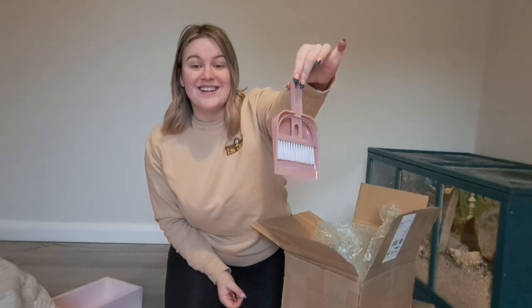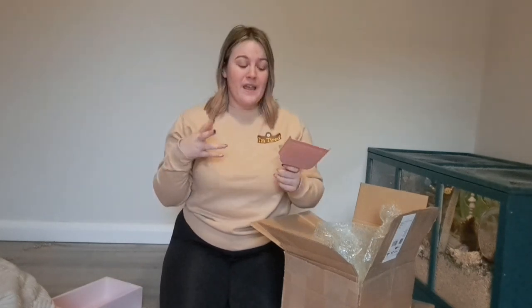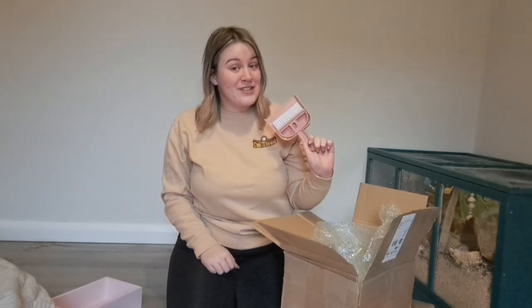But yeah, this is just an essential for all hamster owners for those weekly spot cleans in the middle, when Sandy knocks over her substrate and things like that. Just a little sweep up and you're good to go. An absolute essential, and it doesn't hurt that it's really cute as well. It goes with my aesthetic.